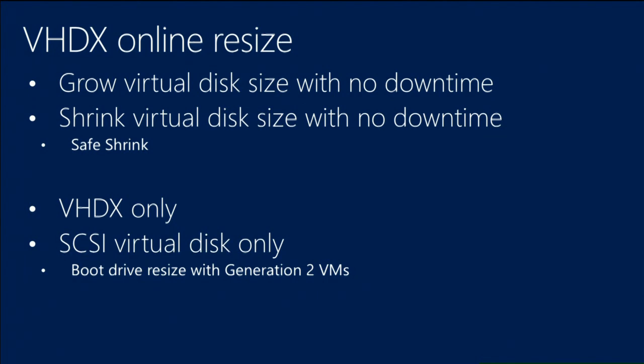It's only supported for VHDX. Hint, hint. That's a theme. Go for the newer technology. And it's only for SCSI. What that implies is to get it working on your boot drive, you need the Generation 2 virtual machines. So if you have a Generation 2 virtual machine which uses SCSI as your boot device, you can change the C drive volumes and C drive, the disk size, on the fly while the virtual machines are running.